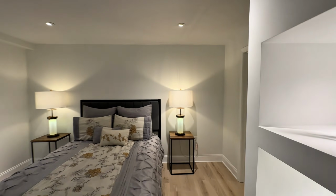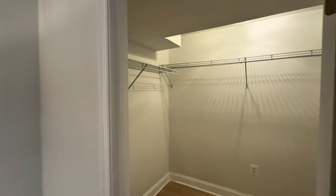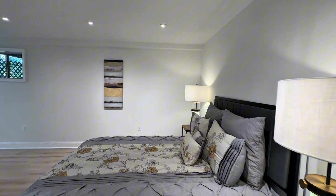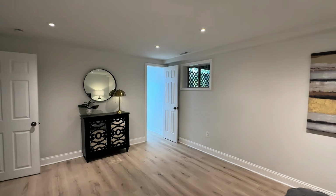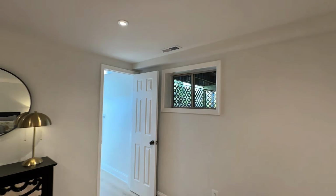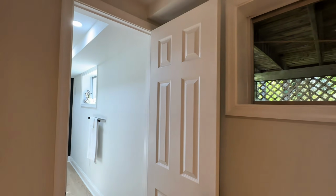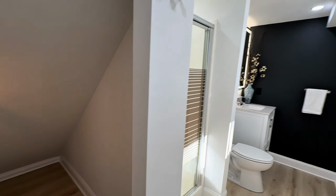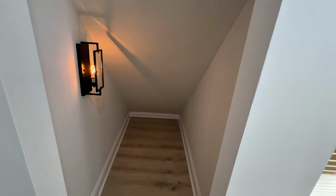Let's check out the closet. So we've got a full walk-in closet. Okay, it's nice. Window for additional light. You never want the basement too dark and depressing. And it's our full bathroom. I'll check that out.